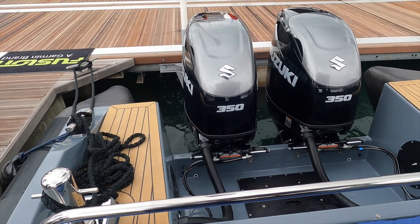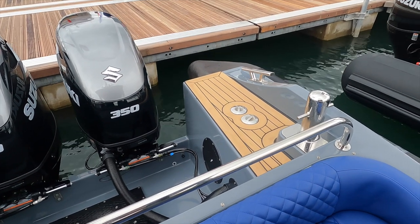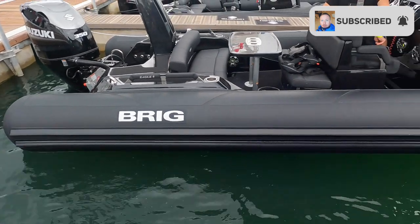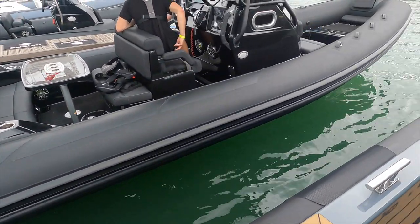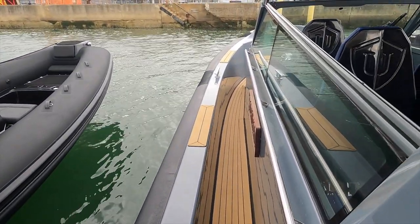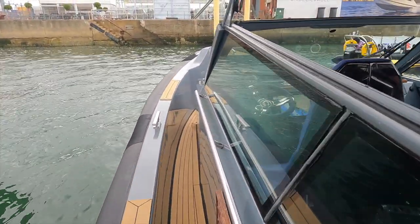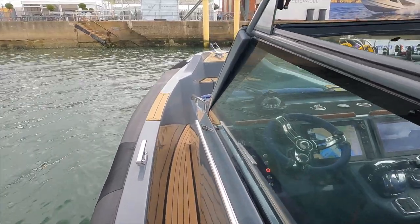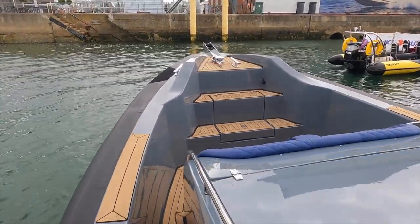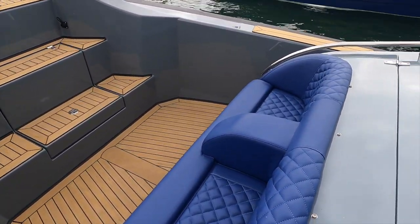Hull number one is powered by twin Suzuki 350s. As we pan round to her port side, you will notice that she has an all-round fender that the builder has told me can be replaced in part if you have a mishap whilst bringing her alongside. The solid gunwales along with the handrail give you extra peace of mind if you find yourself having to move to the bow in heavy sea states, or as you blast through the water at over 30 knots. And stay tuned, because in a few minutes you are going to see some exclusive footage of Stormbird in action.